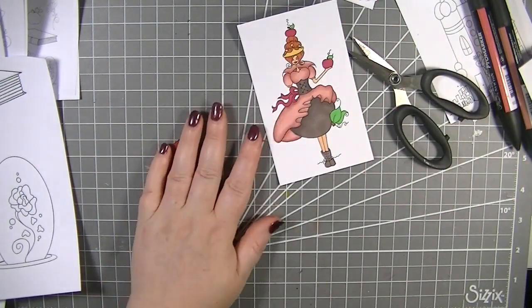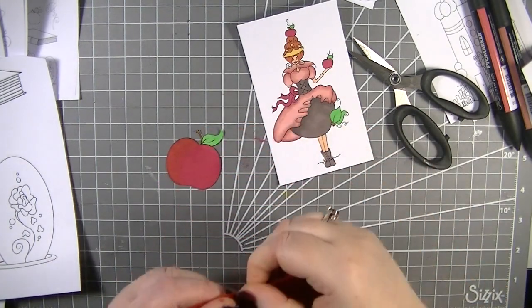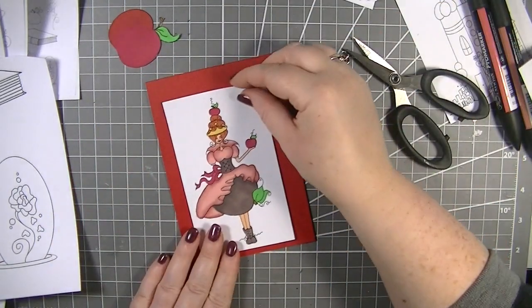Okay, so let me grab a card base out. I do actually have some red ones in my stash, so we're going to use that.